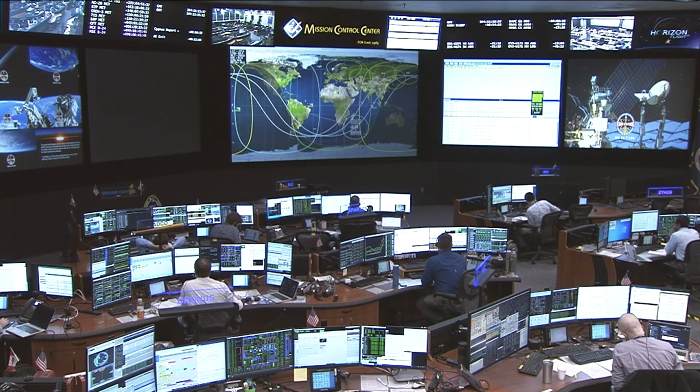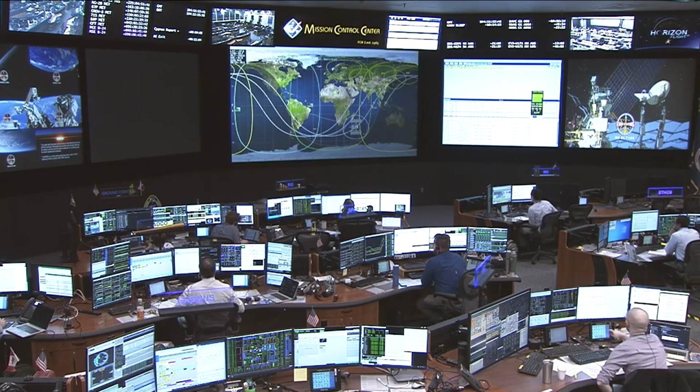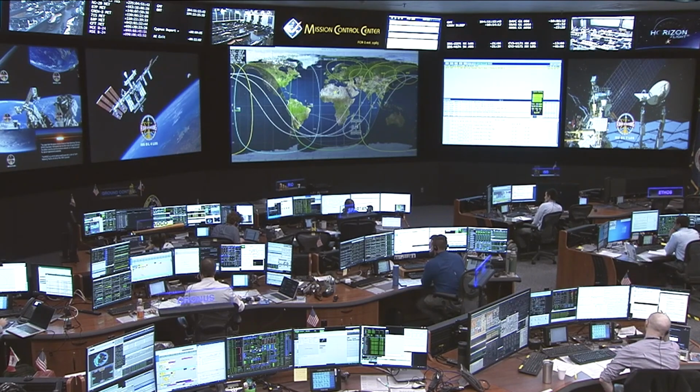We're in a momentary loss of signal as the space station switches between its communications satellites, but we should get our live views back very shortly.